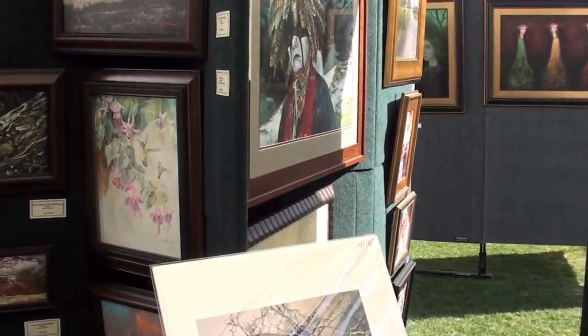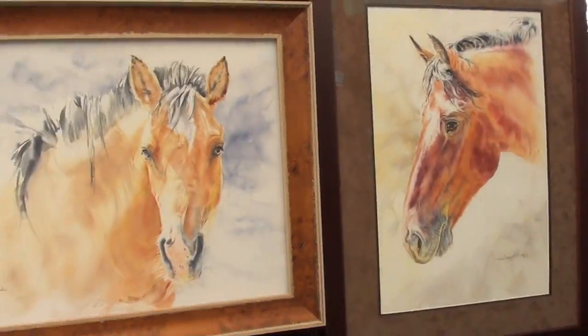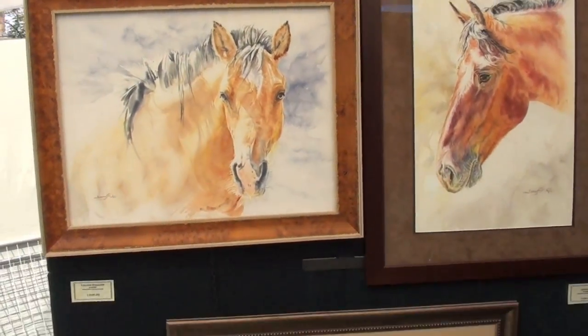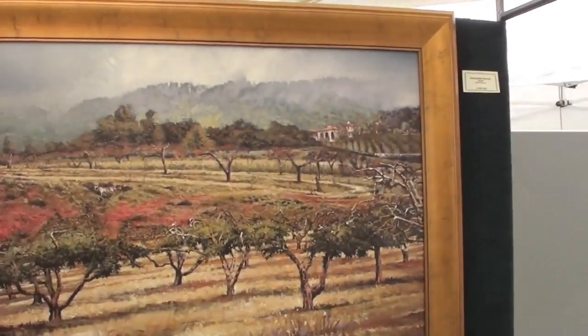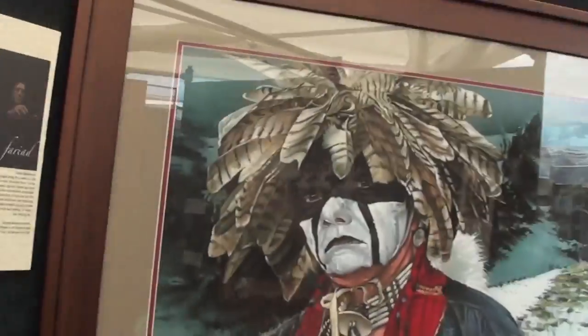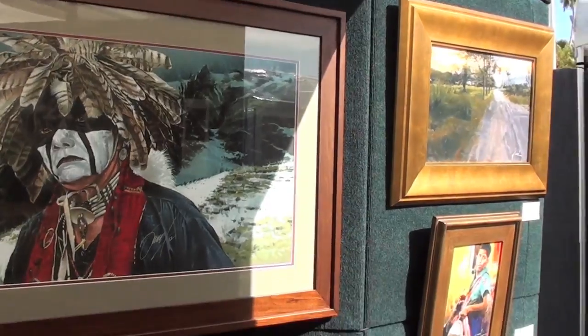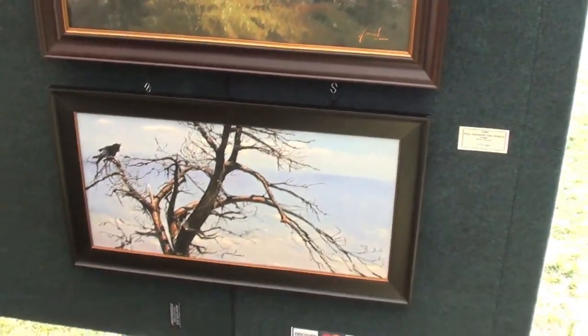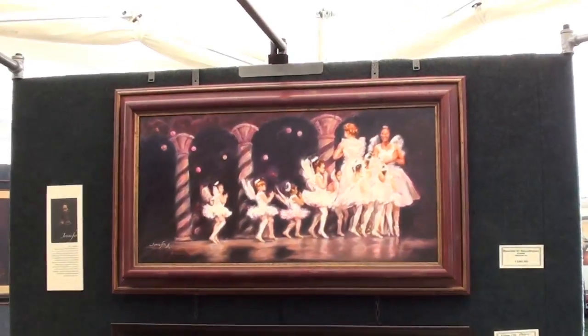Now, this is Jennifer's paintings right here, that she sold quite a bit here at Southwest. She did a lot better than I did. Here's some of mine. And here's my Lakota Warrior. And here's some of the other ones we brought.